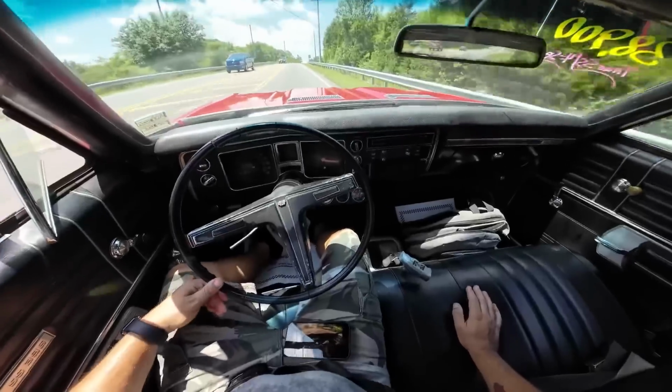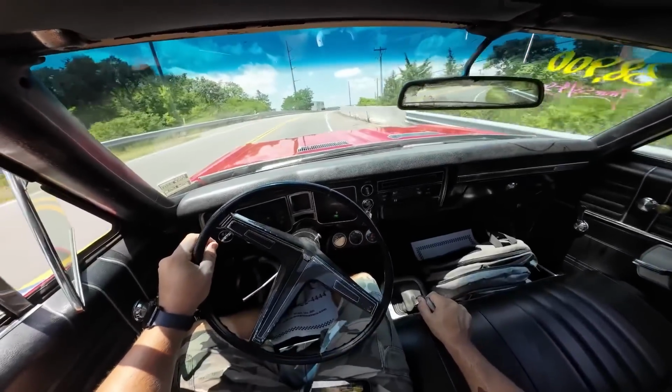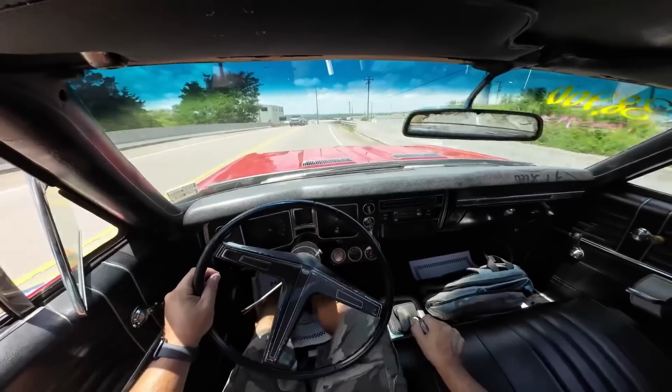Engine temperature is now at 200. Suspension on this one feels quite smooth.